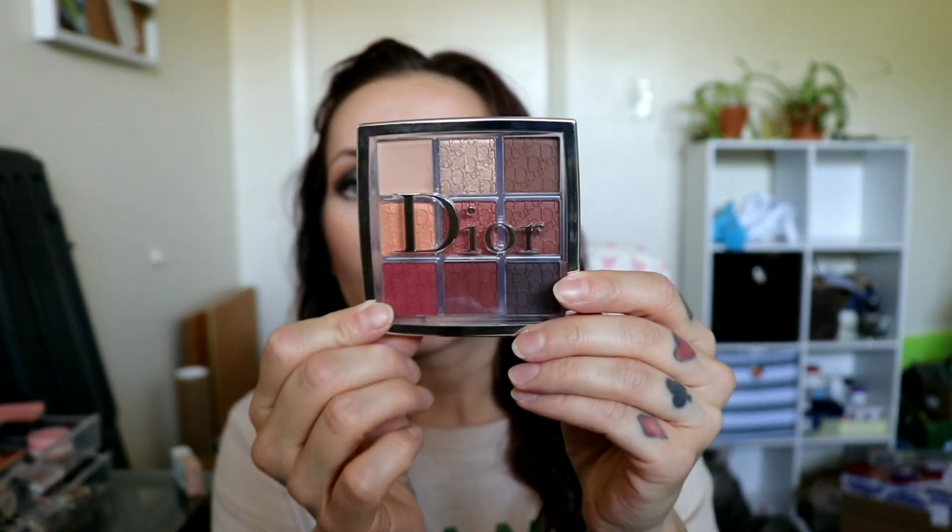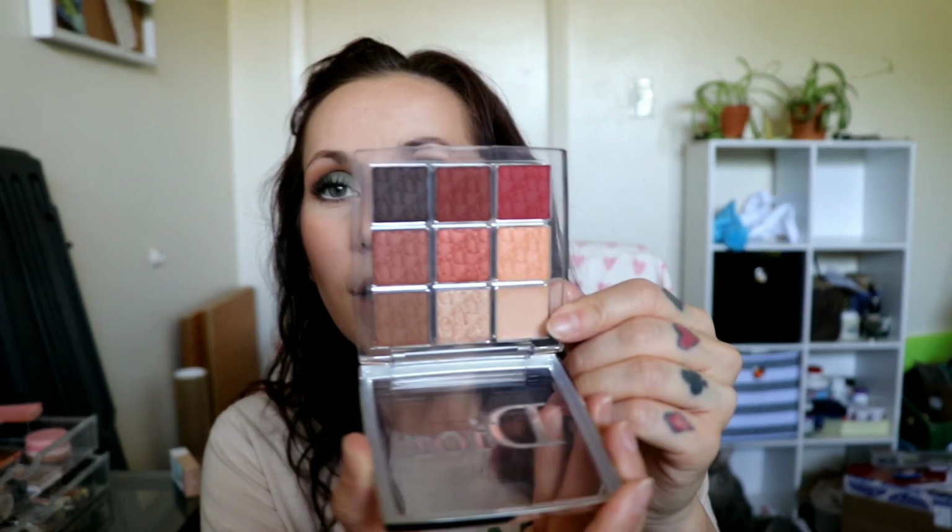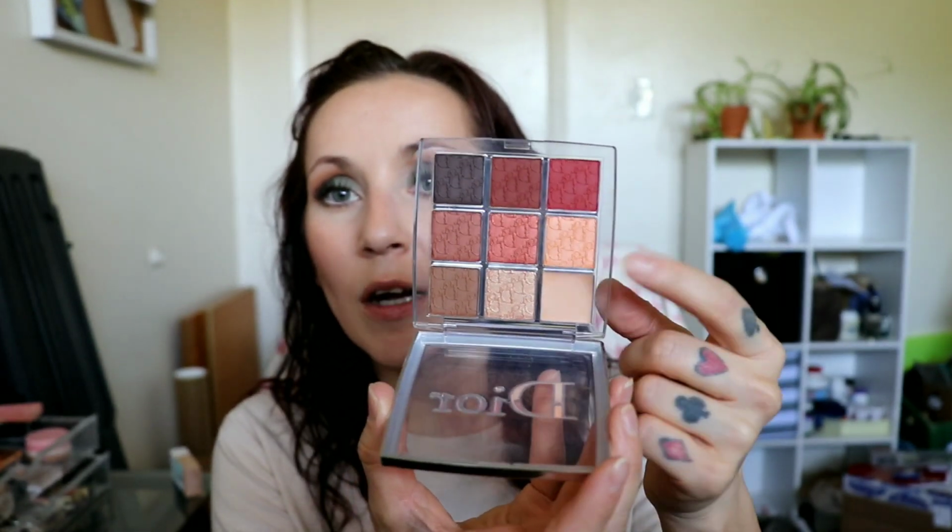Next thing is the Dior Backstage Eye Palette in the shade Amber Neutrals. So I think this is fine. I think it's okay. It's blendable, the shades look nice, you could get some nice eye looks out of here. It comes with a little cream base to use for your powder eyeshadows. But I think this is just okay.